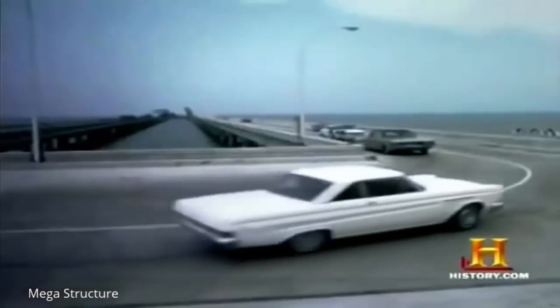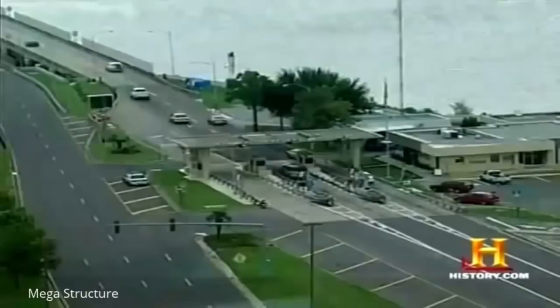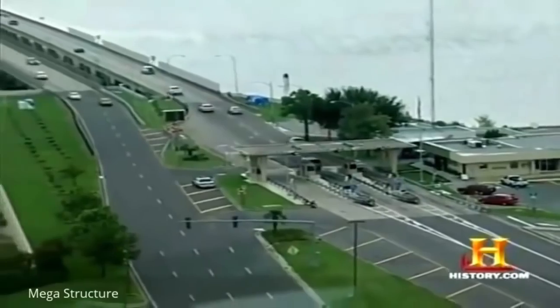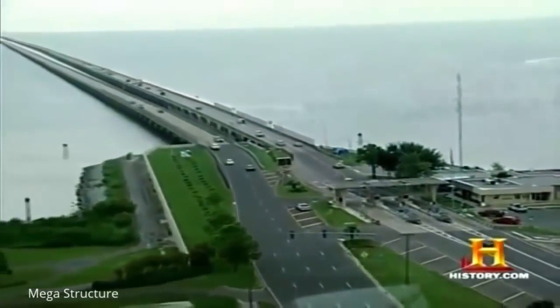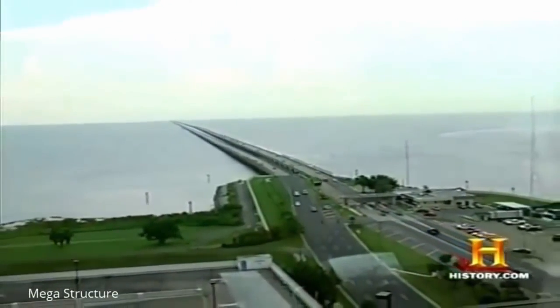From the moment the second span opened, bridge traffic has steadily climbed. Soon the causeway simply won't be able to handle the projected increase in traffic. Not surprisingly, talk has already begun on what kind of bridge the third causeway should be.